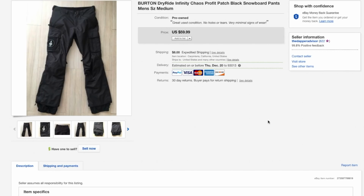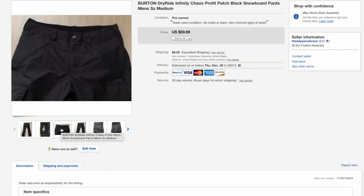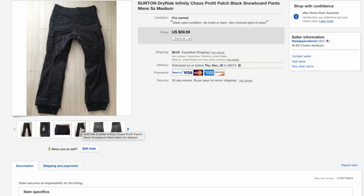And moving right along is these Burton snowboarding pants. I believe these were in the same haul video actually. I'm not sure if it was haul 14 or 13, but I believe these were in the same haul video. But like I said before, I always pick up snowboarding pants, especially Burton snowboarding pants. These sold for $55.